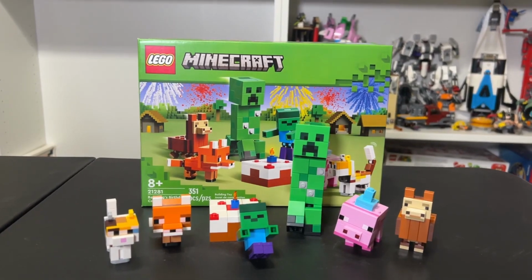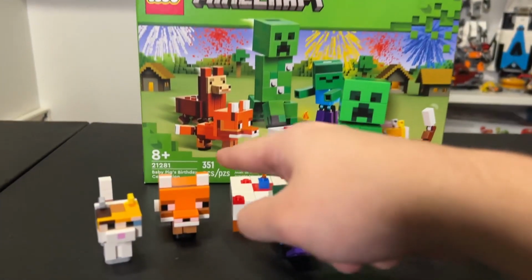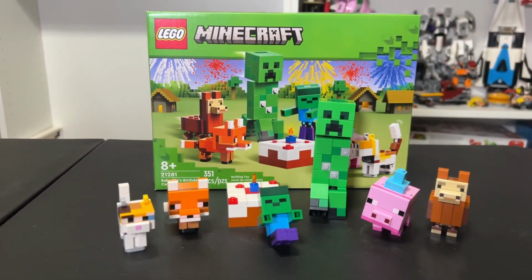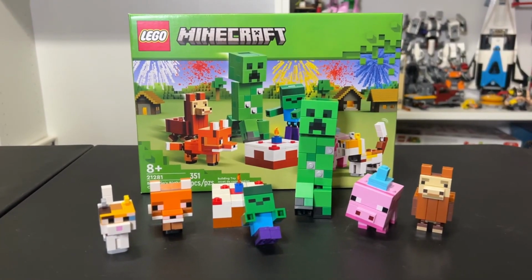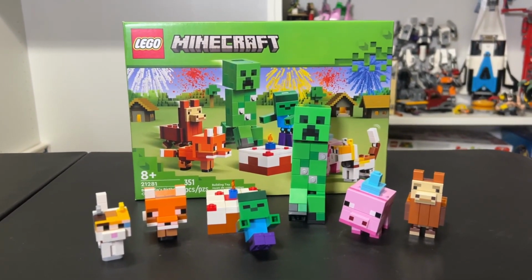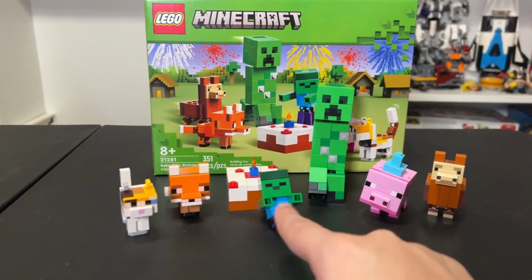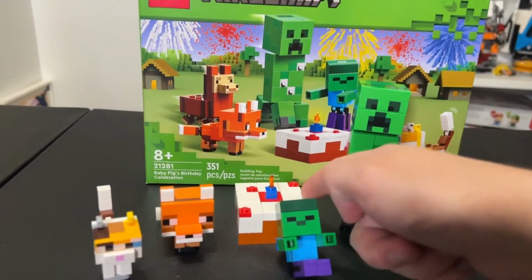But now let's talk about if this is going to be worth it or not. Because remember, this is a $20 set, but it does have 351 pieces. And already right off the bat, we don't get a lot of brick built characters like this. The last time I got it was a couple of years ago, and there were only about 4 or 5 of those sets. So not many at all. And so this one is a very cheap way to get a ton of characters like this. We literally get 6 different mobs plus a cake as well.